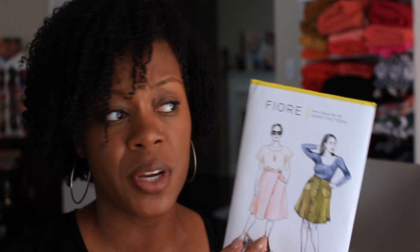This one was a bit of a stretch. This is the Fiore skirt, and it is 3 skirts. There's 2 on the front of the envelope, but there are 3 technical drawings on the back. And this skirt is not my taste. If I were to see it in the store, I would not purchase it, but there was just something about it that I said, you know what, even though as is, this isn't really my jam, I think that it's beautiful bones for just some customization to really make it mine.